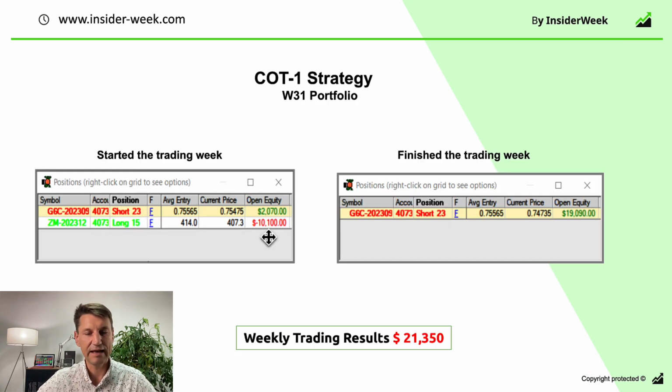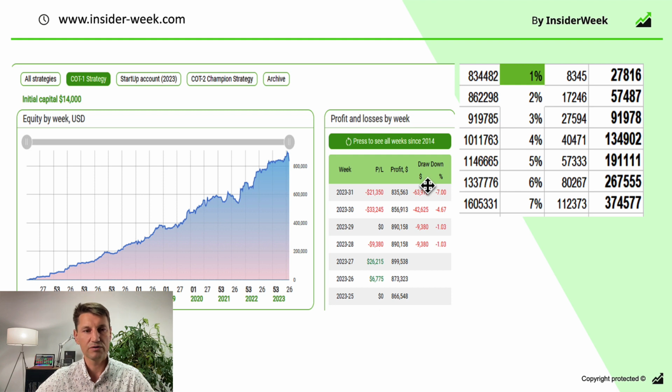So I started in the last trading week with a portfolio with 2 positions. I was 23 contracts short in Canadian dollar and 15 contracts long in soybean meal. During the week, the position in soybean meal was stopped out, and as you can see, in the portfolio was only 1 position left in Canadian dollar, 23 contracts short. So this is the COT1 trading account.